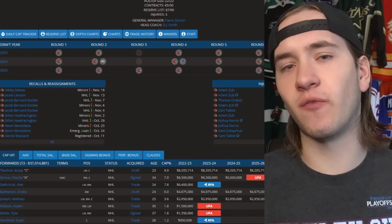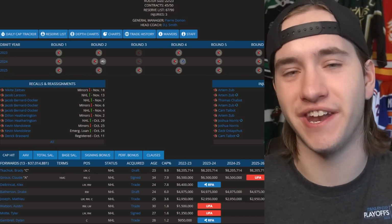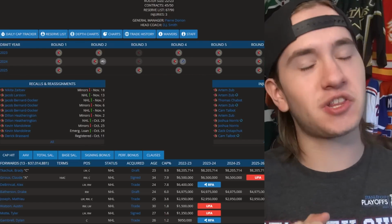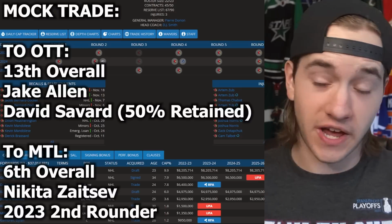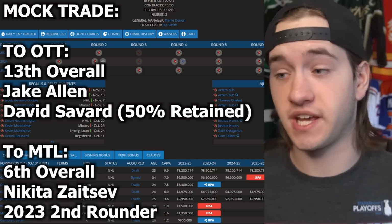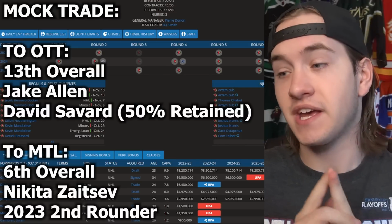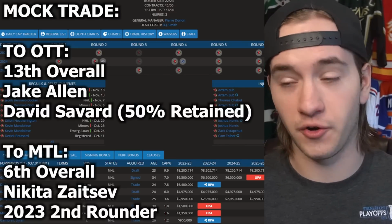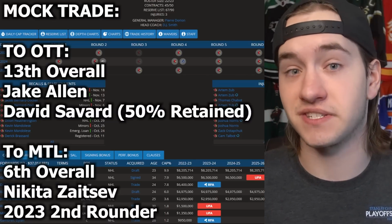But going on to the 6th overall pick and the Ottawa Senators, we now have a trade to announce. Going to the Ottawa Senators is the 13th overall pick, Jake Allen and David Savard, with David Savard's contract being 50% retained. In exchange, the Montreal Canadiens will receive the 6th overall pick, Nikita Zaitsev, and a 2023 second rounder, which of course would be Ottawa's, and in this position would be a pretty high pick in the 2nd round.